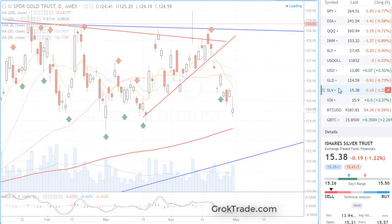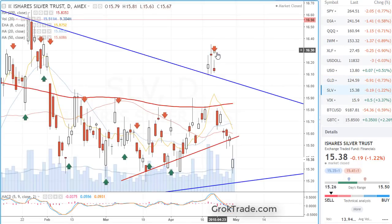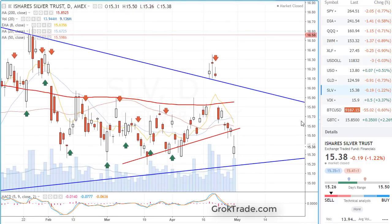We'll see. Silver, I have a sell on silver. My sell on silver is just doing big time well. But I'm getting ready to put a buy on silver now. This is a nice area to put a buy on silver, but because the support's so close, I'm going to wait on that because it could bounce higher.